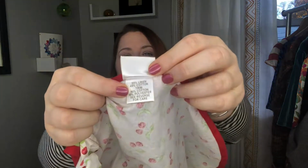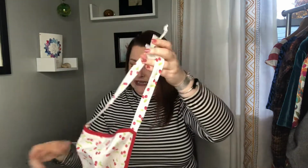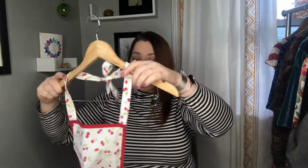So this is the tag. It says Jessie Steel. It is made in America, and I'm assuming it's vintage. It doesn't have any of the cleaning things on it. And again, it's made in America, so I'm assuming it's vintage, probably 90s. But I thought that was adorable and a great gift giving with holiday coming up. So for that apron, I am looking at $19 to $24, hopefully.